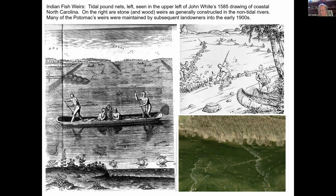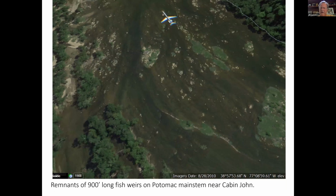Next slide. So when you see this slide, you'll see an airplane at the top. I'm going to be showing you another fish weir on the Potomac. Let me see the thumbs up arrow when you see it. Okay, good. Everybody sees. This is the Potomac River, just a little bit above Chain Bridge. Again, Cabin John's coming over to the left. The river flows the direction that the airplane is flying.